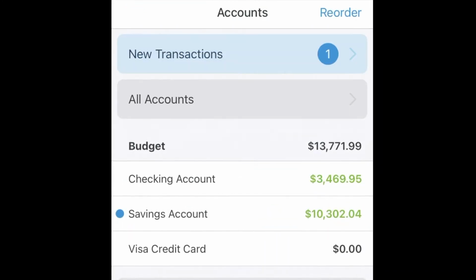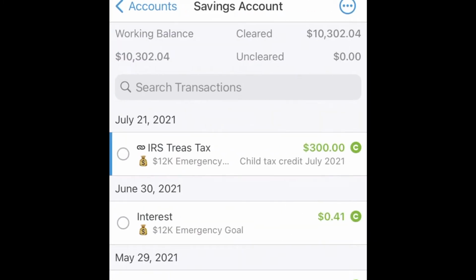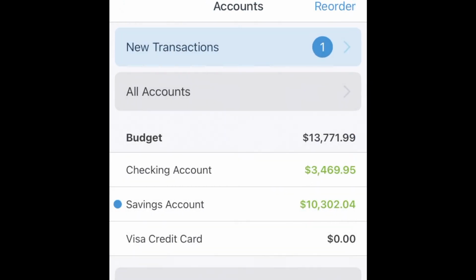I'll pop over here to the savings account. We have a child under 6, so we got our first IRS tax deposit. So we decided to raise our emergency fund goal from $10,000 to $12,000. If we spend $2,000 a month, and we do, a 6-month emergency fund is $12,000. Since we're going to get 6 of those checks, that'll put us right at $12,000. Not very exciting, but that's where the money's going to go.